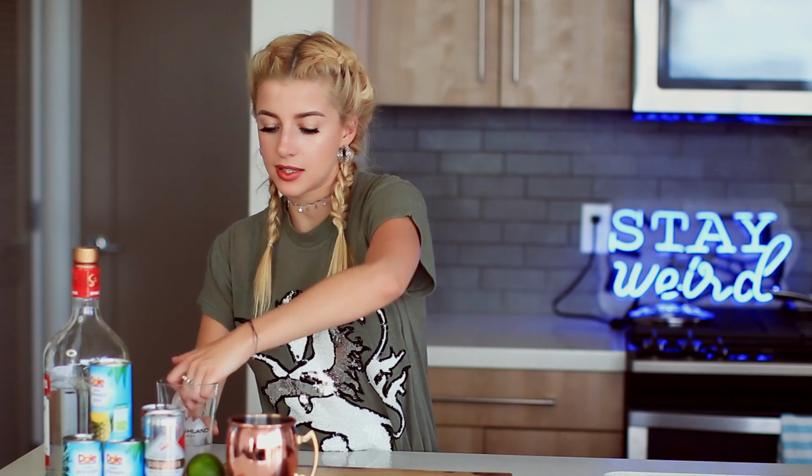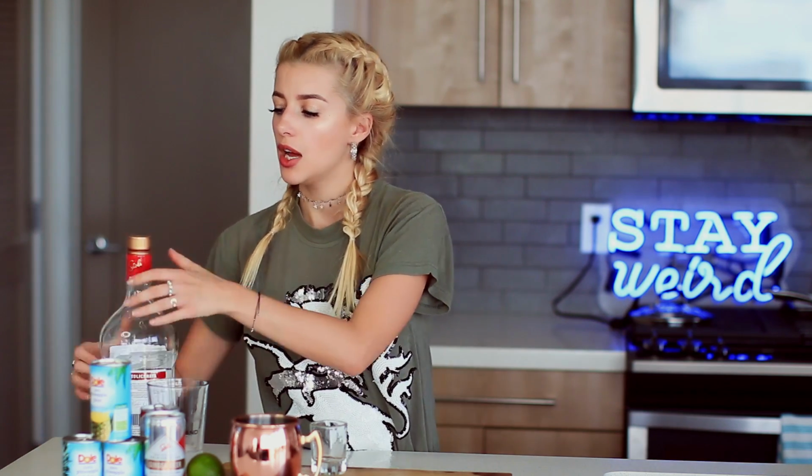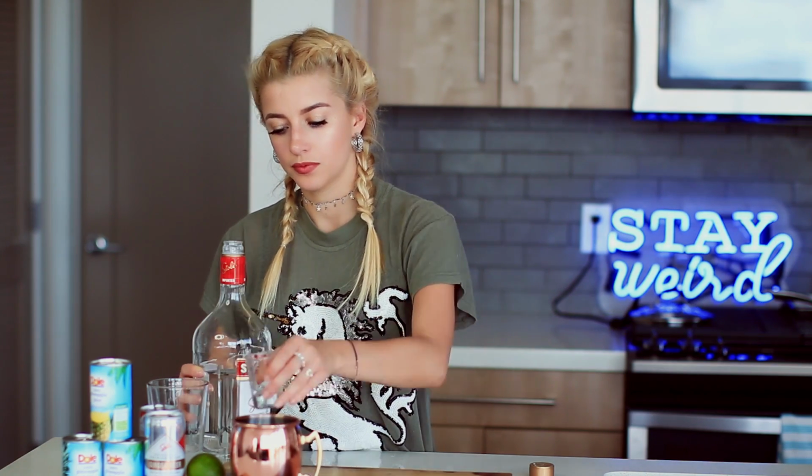Let's do it. I'm going to add a little bit of ice. The only thing that I like to measure in my cocktails is the vodka. The rest is sort of eyeball. I never said I was a great cocktail maker, but my friends could say otherwise. So I like to add 2 shots of vodka into a Moscow Mule. 1 and 2. The next thing I'm going to add, which is a different ingredient from the regular Moscow Mule, is a little bit of Dole pineapple juice.